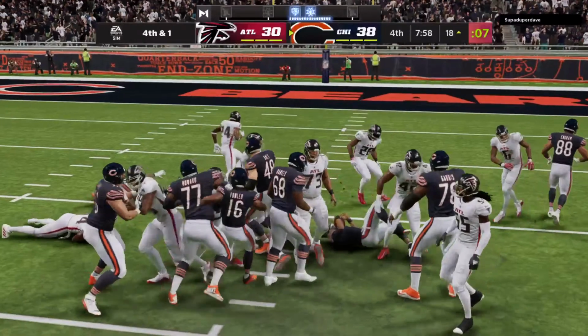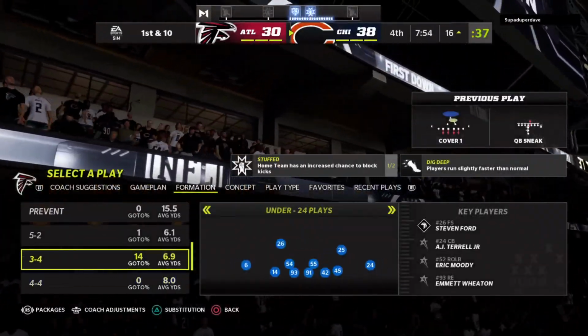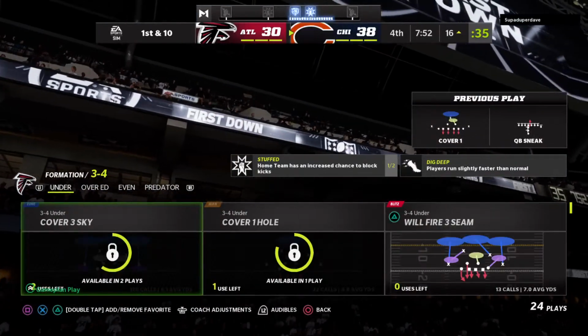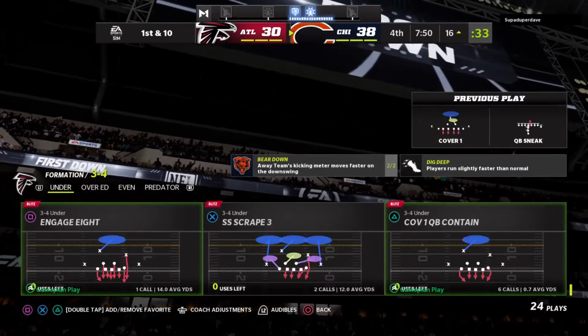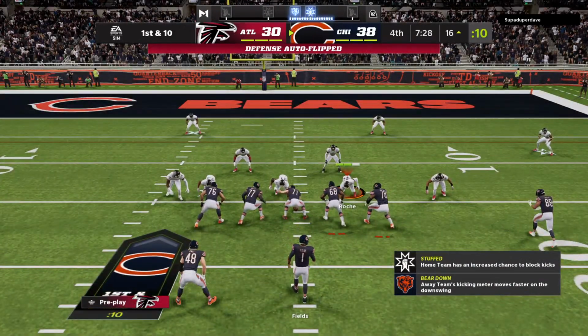Here's Fields on the sneak, and he picks up the first down yardage as he takes it down to the 16. They only got a couple, but a couple's all that they needed as they convert on 4th. So the ball down to the 16 here for 1st and 10.